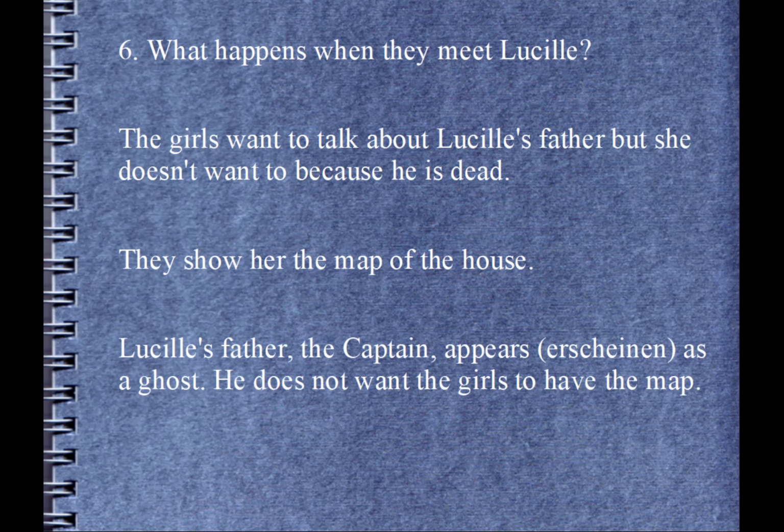Question number 6. What happens when they meet Lucille? The answer is, the girls want to talk about Lucille's father, but she doesn't want to because he's dead. They show her the map of the house. Lucille's father, the captain, appears, das bedeutet erscheinen, as a ghost. He does not want the girls to have the map.